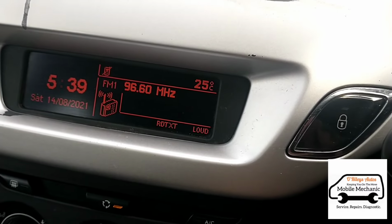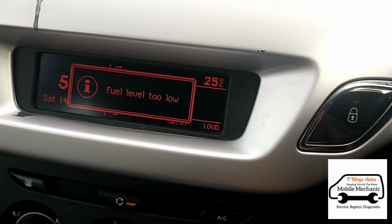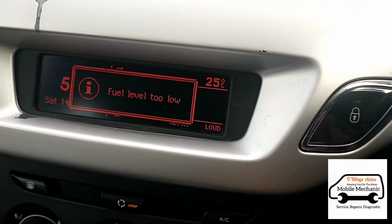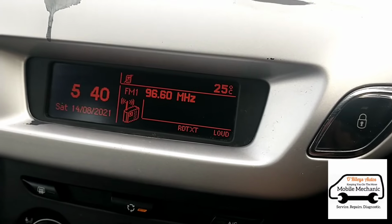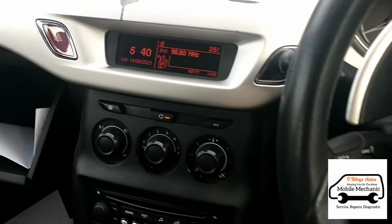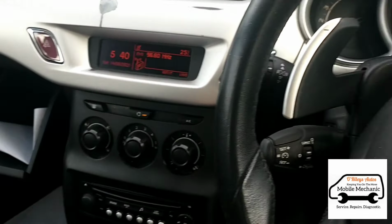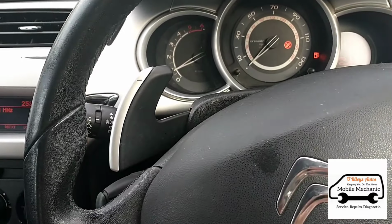Service light's gone. And we're not getting the DPF risk of blockage here anymore. Fuel level too low. And that's it. It's the only warning we're getting. So it's a good result. We're all done on it. And we'll take it for a drive anyway just to make sure. But all looks okay.